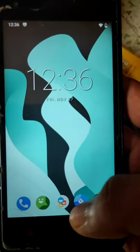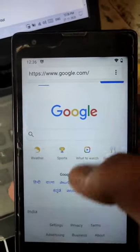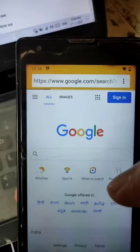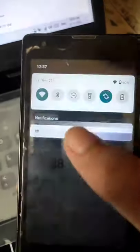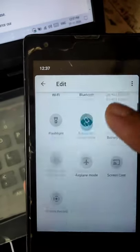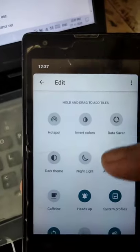Now let's tap on the browser to see if this works. Yeah, internet connection is working. I connected to my Wi-Fi and it's working cool. Let's check if the precise location is working. Do I have that setting? Location is turned on.